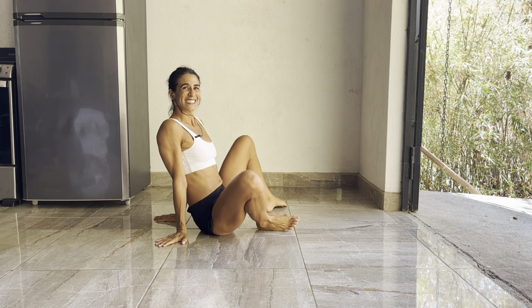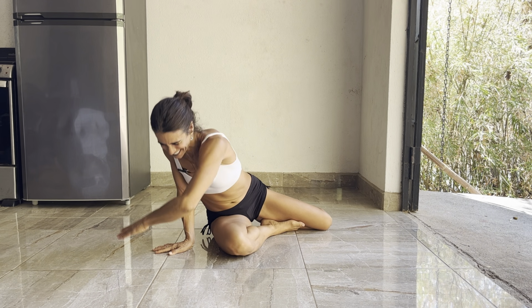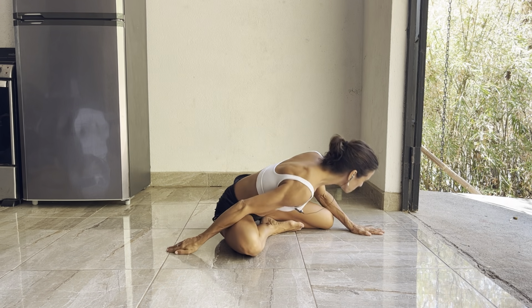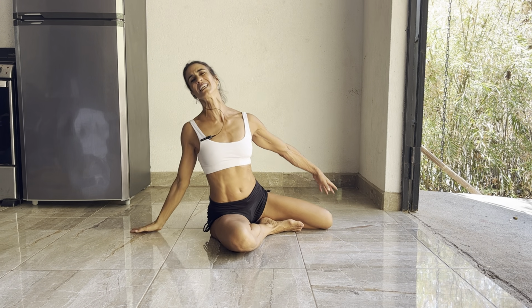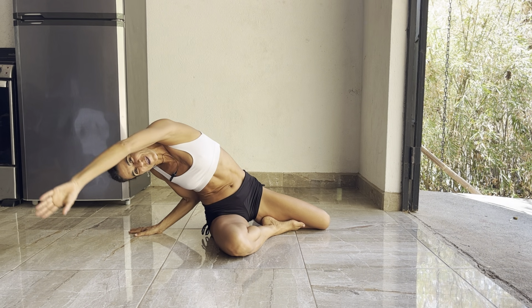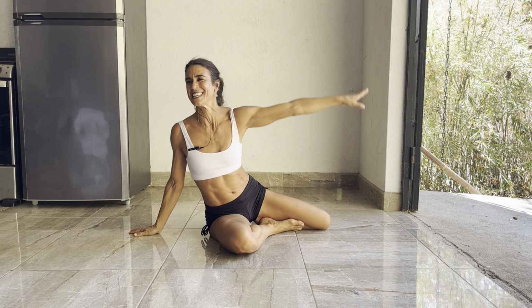Nice one. Exploring low with the arms, exploring high with the arms. Big sense of reaching up and out, finding light.